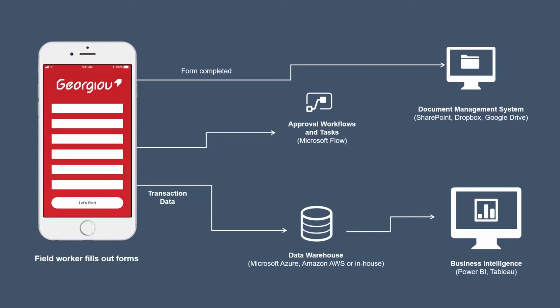Just at a high level, how it all comes together, I'll go from left to right of screen. On the left, you'll see a device, and that's a form that Giorgio use in their remote operations, and that can be of any type of form. It could be a safety form, an operation form, a HR form, or any form that belongs to any one of their functions.